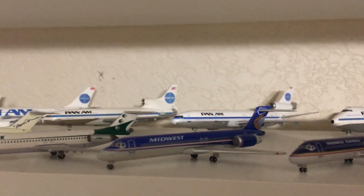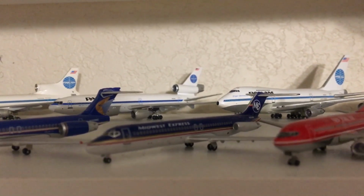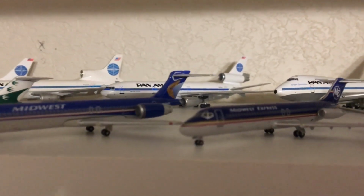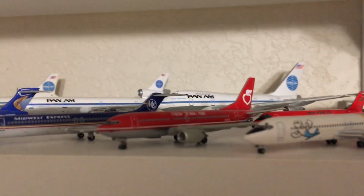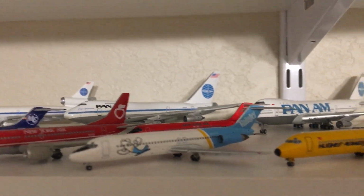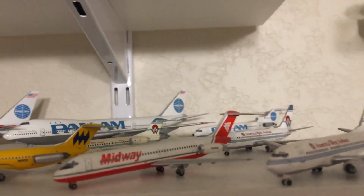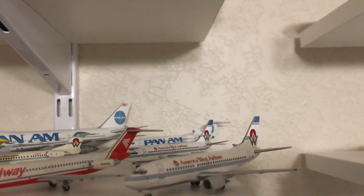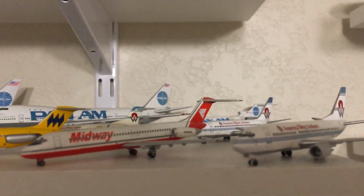Midwest. This one is Phoenix, and then the Midwest Express here would be, oh wow, it's a name I haven't used yet. Net Models. New York Air 733 Dragon Wings, ValueJet DC-9 Aero Classics, Hughes Air West DC-9 Aero Classics, Midway DC-9 Net Models. America West 733 would be Seattle Model Company.